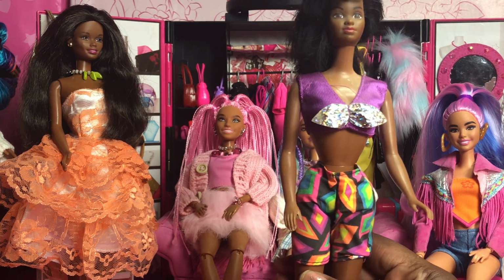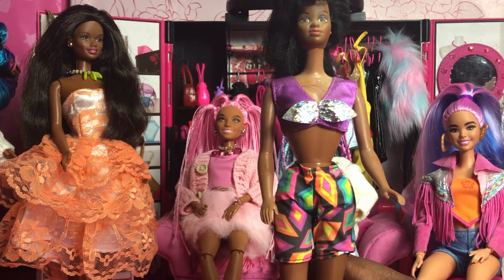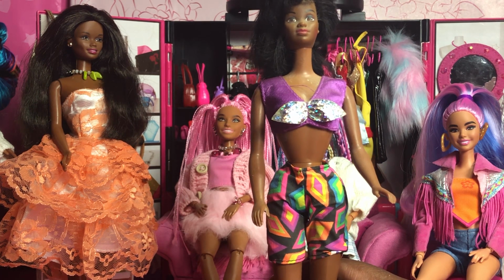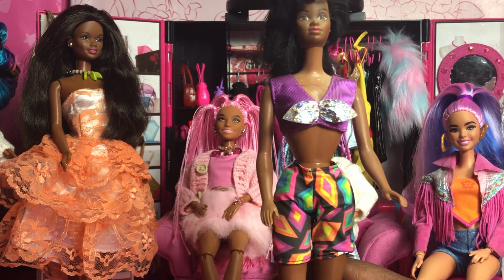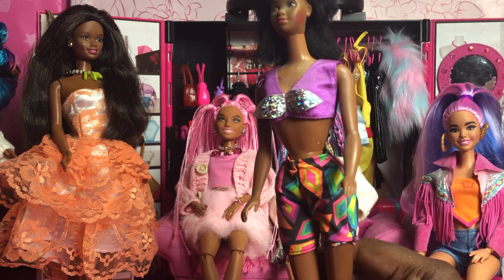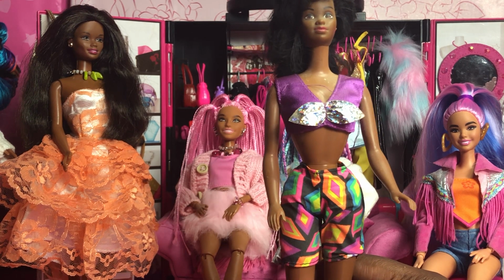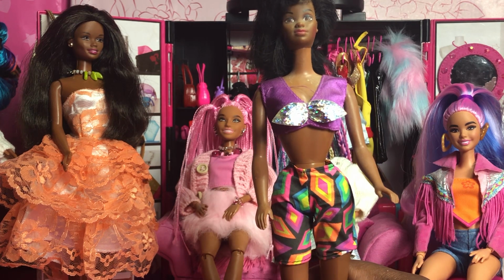You still could style it modern day, but you would have to tone these pants down and pair it with some other things. So I'm going to see what happens, because these clothes, as you can see, are still in excellent condition. And I might tone down her makeup, because that's another thing with the Black Barbie dolls. It was definitely hit or miss with the makeup.